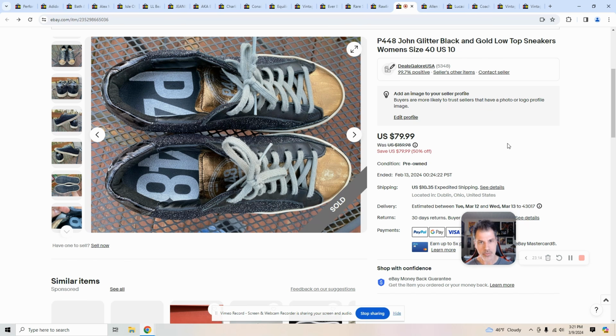So I like P448. Maybe you have to be a little bit more aggressive with your pricing on this brand if you want to move them a little bit quicker. I don't, because there's not as many of them as the Adidases and the Nikes of the world. So I'm okay sitting on it for a little while to try to get a little better price. And I still think 68 is good, even though I was asking 80.